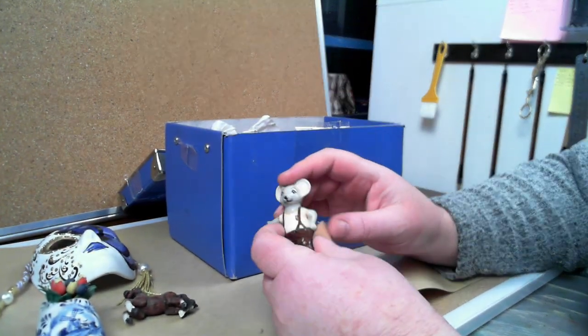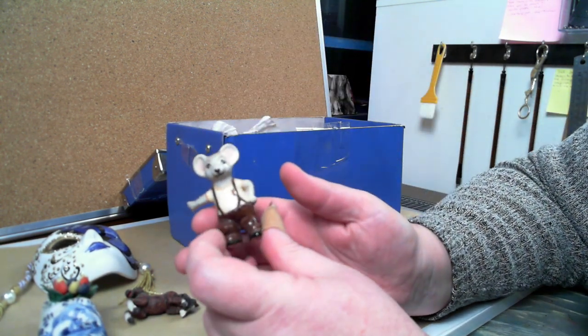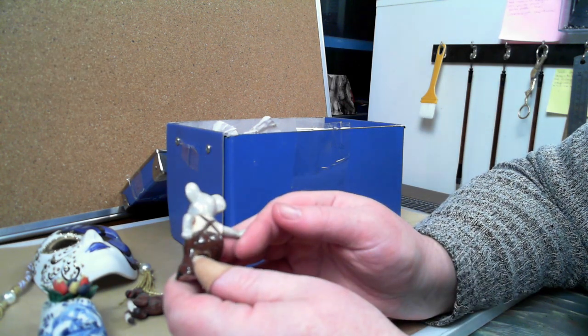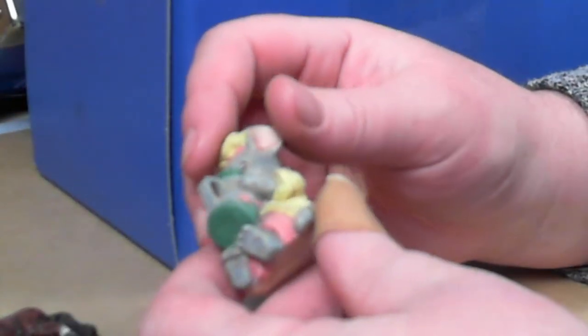And here we have a cool little, what I think is a mouse. I'm pretty sure it's a mouse. It's ceramic. And I don't know, it's cute, it's quirky. I'm sure I can use it for something. Next we have another cutesy little mouse, which I'm sure I'll probably find a use for too.